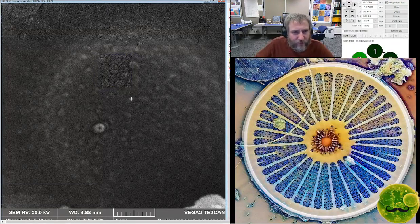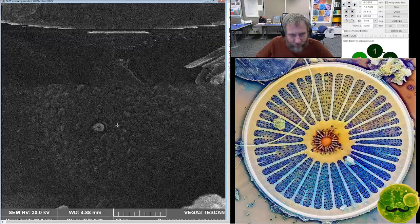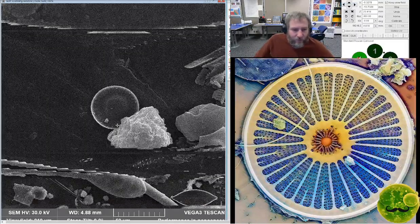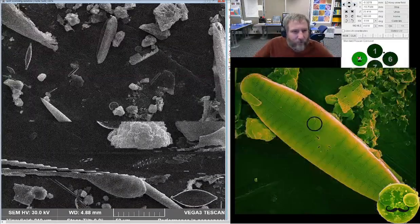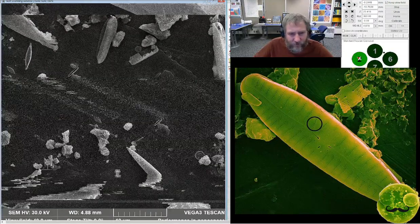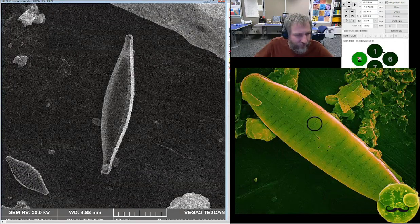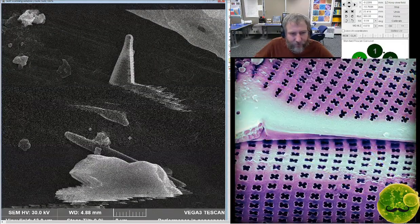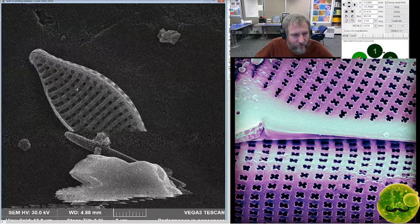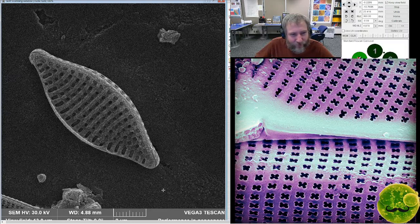Somewhere in there. Very good. Nitzia? It is. A little pointy Nitzia and a tiny little Nitzia. This one's kind of cute, for a Nitzia. Hey, you can see the raphe.